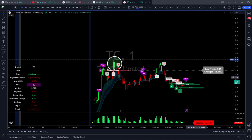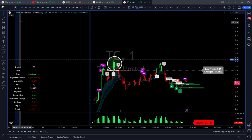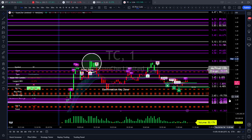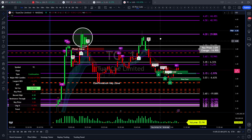So if you're watching TC throughout the day, if you've seen this video on the day of, then the close over 384 is what you're looking for. Now keep in mind, we do have confirmation support resistance as well. And you can see the confirmation support resistance here is acting as resistance around 420. So 420 resistance. It looks congested, right?